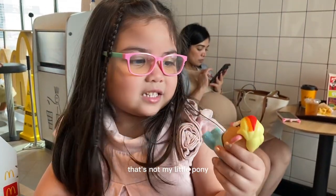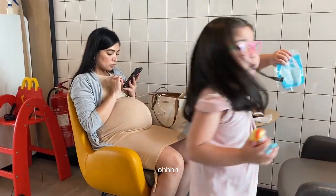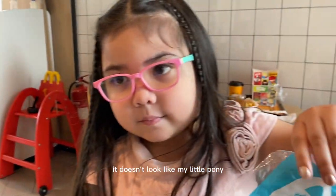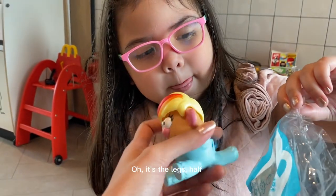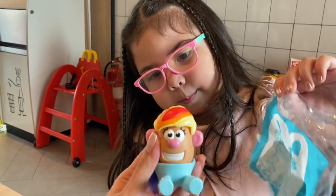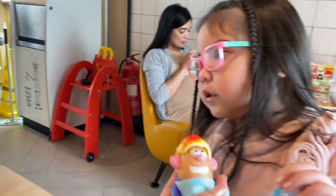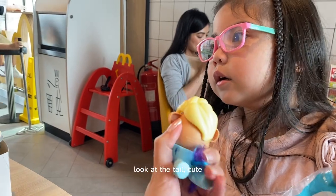That's not My Little Pony. Oh, really? Yeah. Oh, it is. My Little Pony. Kaya pala iba yung itsura niya. Oh, ay nagulat ako. Yung legs niya. Half. Hybrid. Yung maliit potato manok. My Little Potato Head. Potato Pony. Sabi yung mga toys ngayon, no? Yung tail niya, oh, cute.